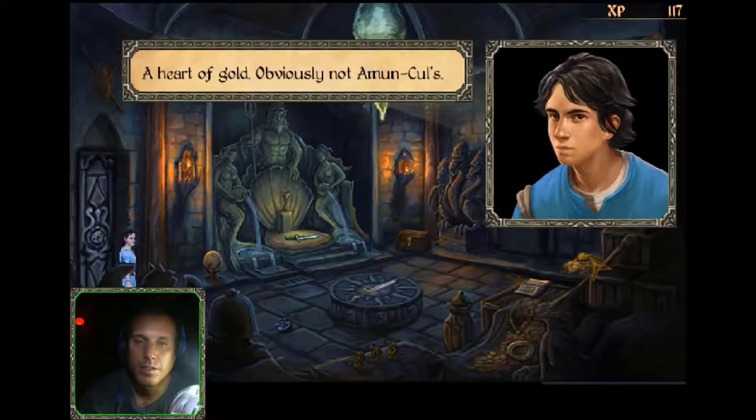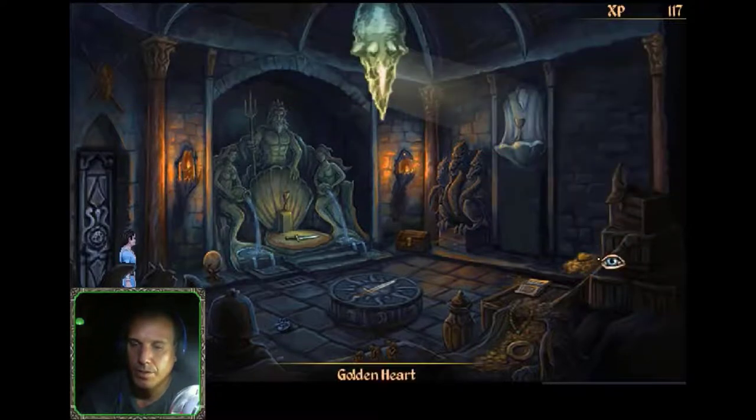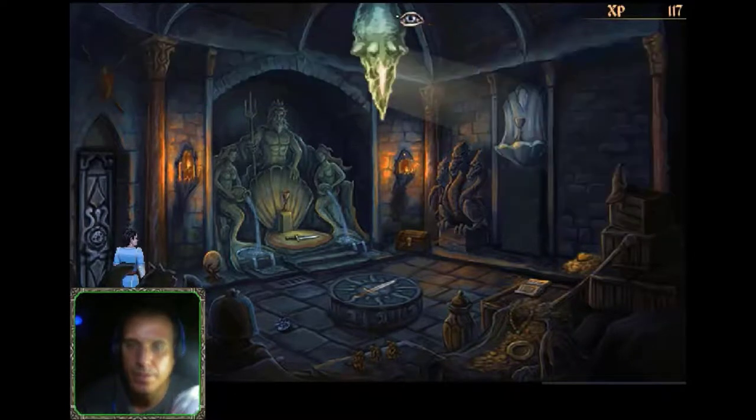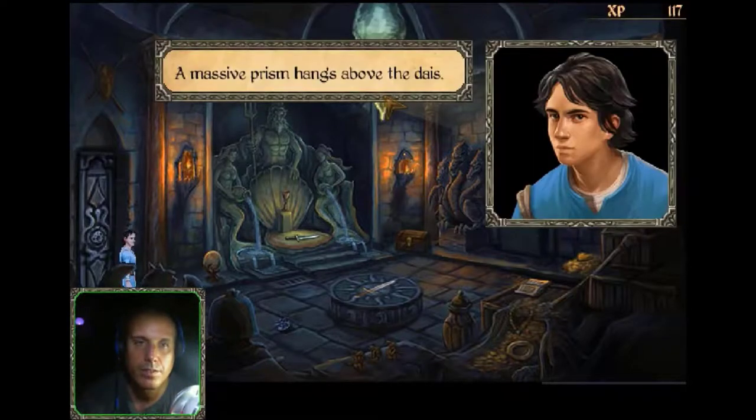Golden heart. A heart of gold. Obviously not Amun-Cul's. Of course. Silver chalice. A silver cup. The priestess knows what she likes. Nice. Crystal. A massive prism hangs above the dais.